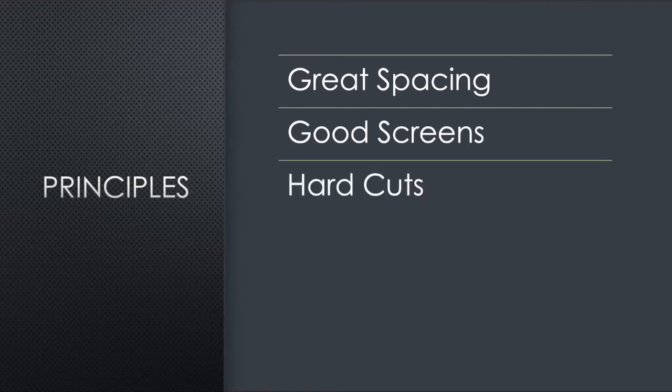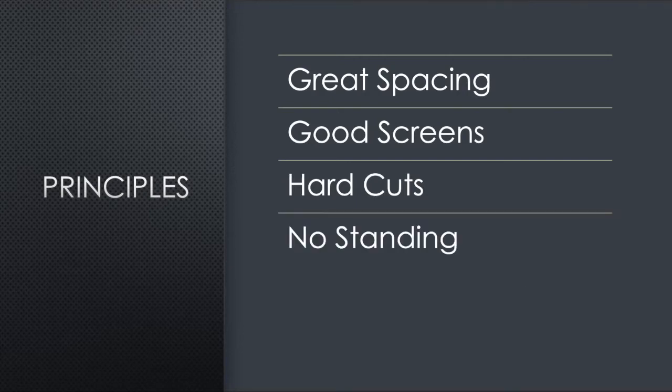Hard cuts, same thing, right? If you don't cut hard, you're not making the defense do anything. You're not making the defense have to make a decision. And when you do that, you play into the defense's hands. No standing, right?